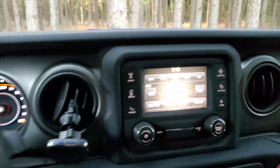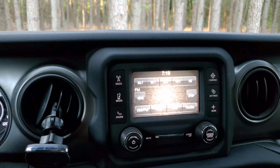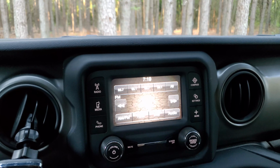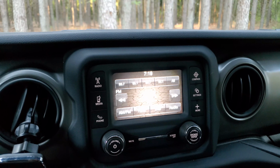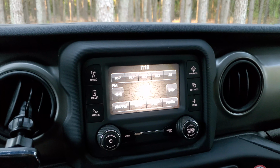One, the audio control system is not nearly as intuitive as every other car that I've rented, and I've rented quite a few cars. It'll automatically connect, but you have to hit a bunch of buttons to get to media from your phone, and who listens to the radio anymore anyway?